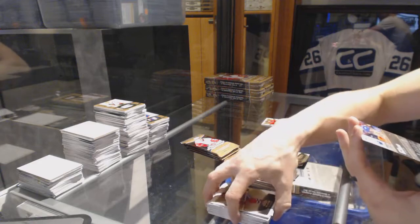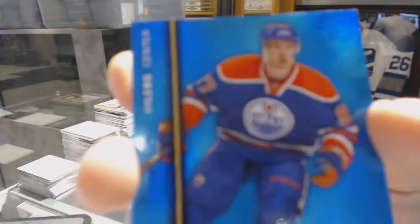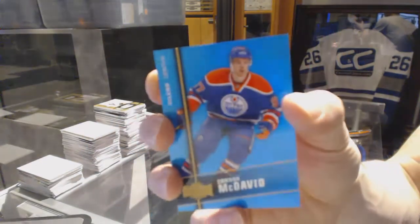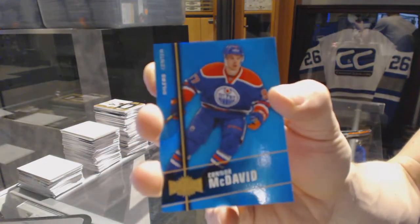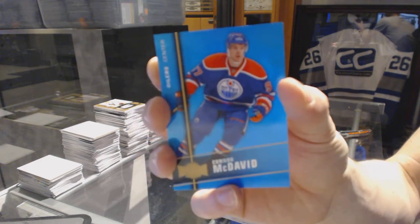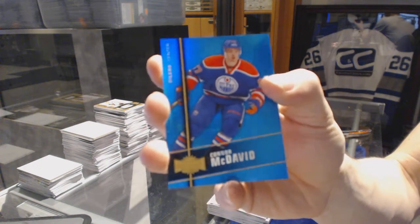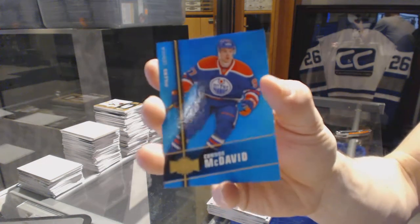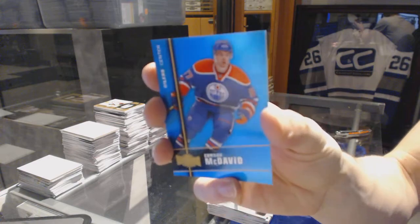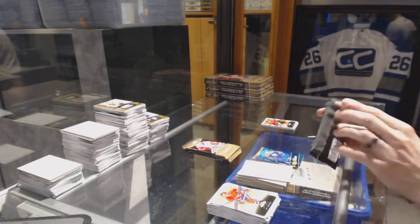Precious Metal Gems Blue, numbered 17 of 50 for the Edmonton Oilers, Connor McDavid. 17 of 50. Hey, his Team Canada jersey number. eBay 1 of 1. Just kidding. But it actually is 17 of 50. Connor McDavid.